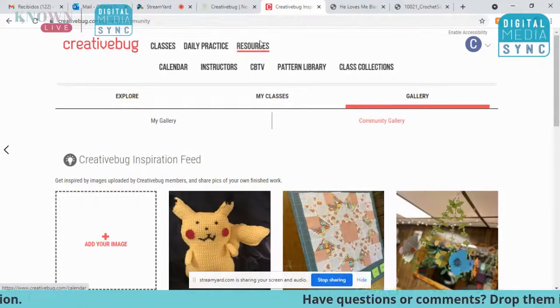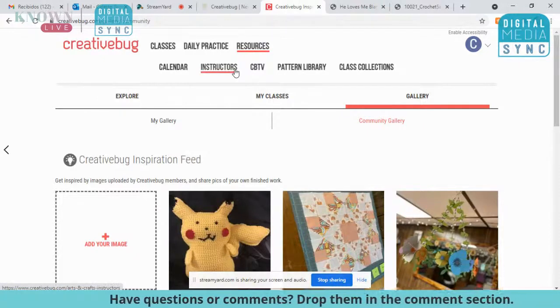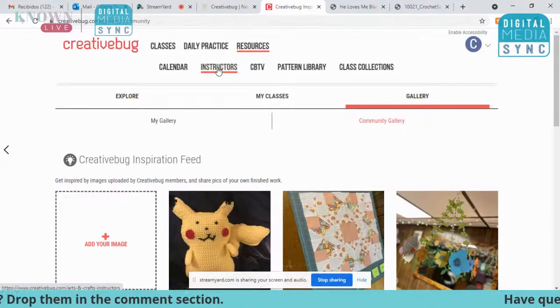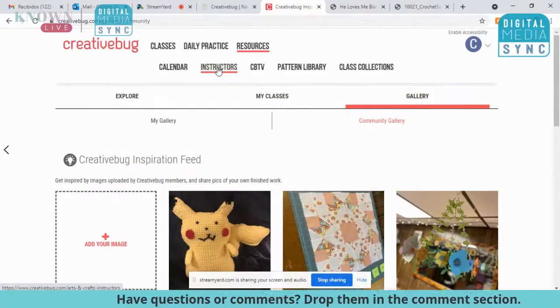Absolutely, yes. And many instructors have links to their Etsy shops, or when you go into the discussions, you can see people who started from zero and now they're actually making and selling things.